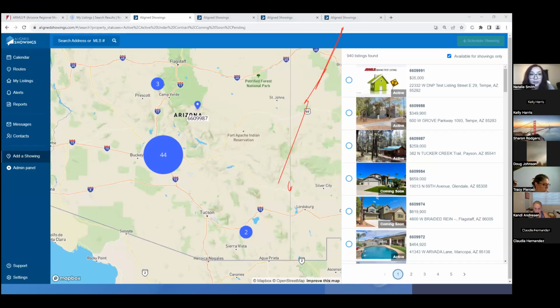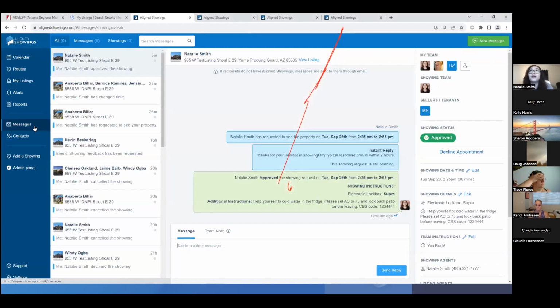Their info is not visible to the other side, correct? Yes. If you add a seller or a tenant, their information is not shown to the showing agent. I'll point out, looking at a message here, I know this is kind of goofy because I requested a showing on my own listing, but my team here is the listing team, and the showing team is the showing team. Only members of the listing team can see the seller or tenant. So just keep in mind that you can see who's involved with the showing here.